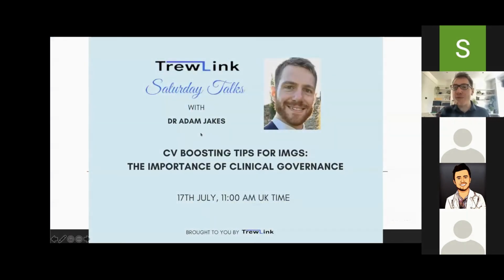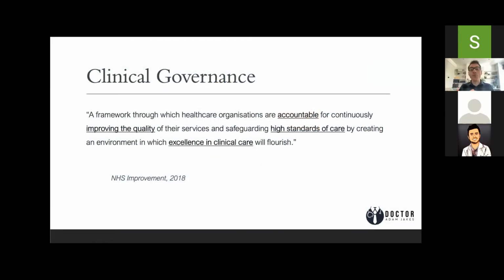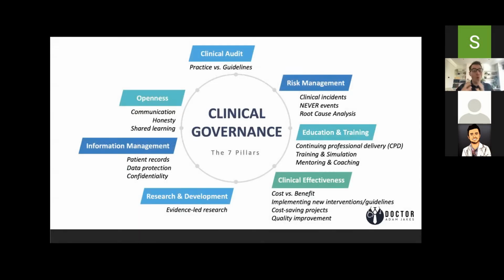And with my new friends, Truling, I've been tasked with talking about CV boosting tips, particularly in the context of clinical governance. Clinical governance is a complicated one because, as you know, it is a broad term covering a number of different things. If you ask the NHS, you get this fluffy, long-winded sentence of clinical governance being a framework through which healthcare organizations are accountable for continuously improving the quality of their services, safeguarding high standards of care, creating an environment in which excellence in clinical care will flourish.